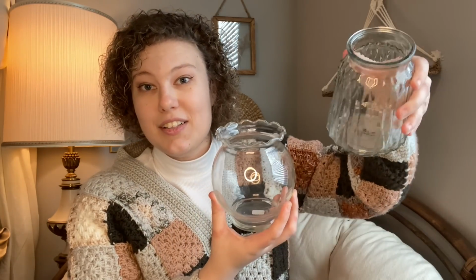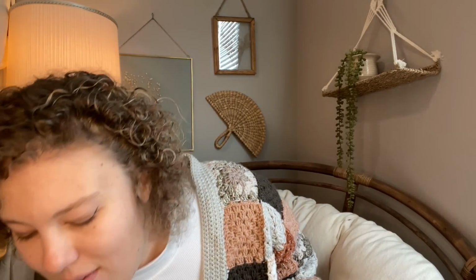So I found some vessels that I could use for that purpose. These were, again, very, very cheap. So I have a couple of those to do something with. Hopefully the plant will not totally die on me, because it's one of my favorites despite being a problem child.